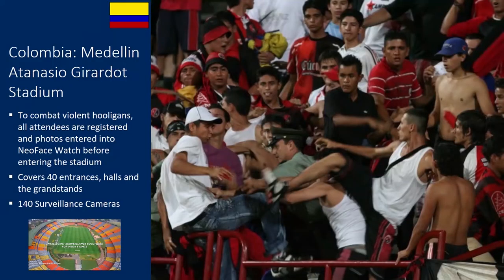All right, so stadiums. Let's see what NEC is doing in the area of stadiums today. And this time we're going to, again, go down to Latin America. And we're going to take a look at the Atanasio Girardot Stadium. Did I get it right? Can somebody confirm? Okay. Yeah, that stadium in Medellín, Colombia, a great deal of troubles with hooligans and violence in what should be an enjoyable family event. So their video, what they're doing.